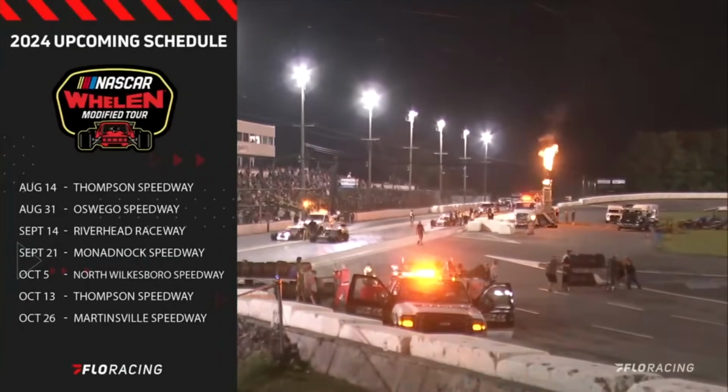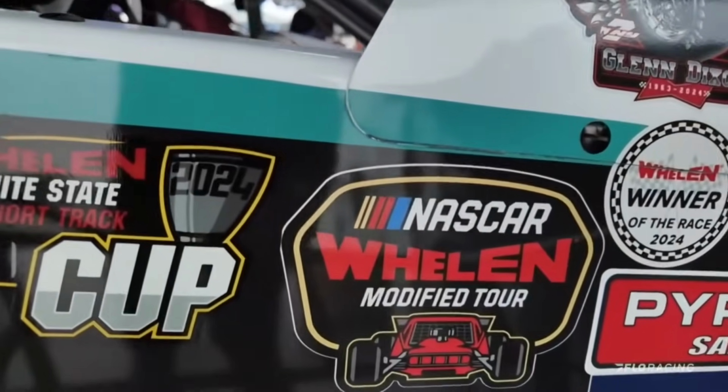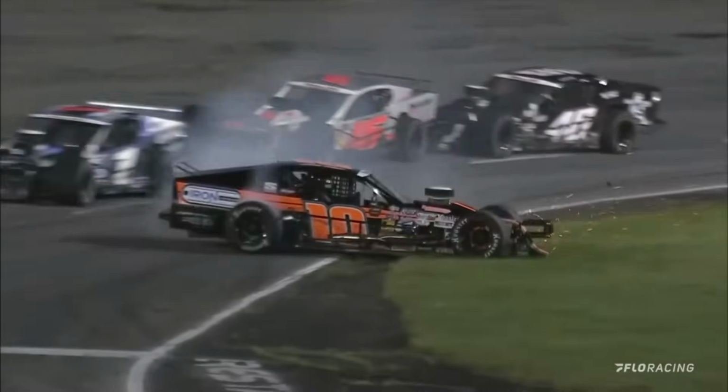Lots of good racing still to go. We just started the second half here tonight. And if tonight is any indicator of what we'll see in the second half, it's going to be a good one. The Whelen Modified Tour at Lancaster Speedway. They fought the rain. The track did everything they could to make this racetrack raceable. The green flag delivered by local law enforcement, and it was on from there with Austin Beers having a very stout car from the drop of the green.